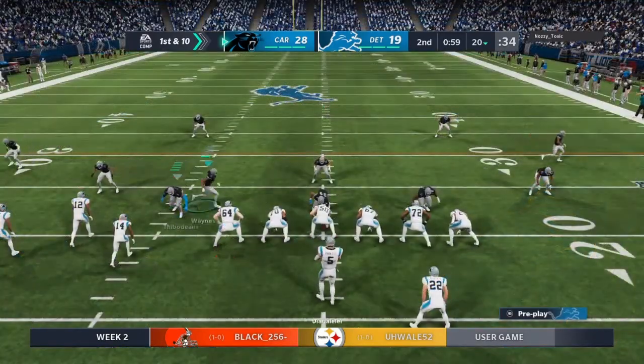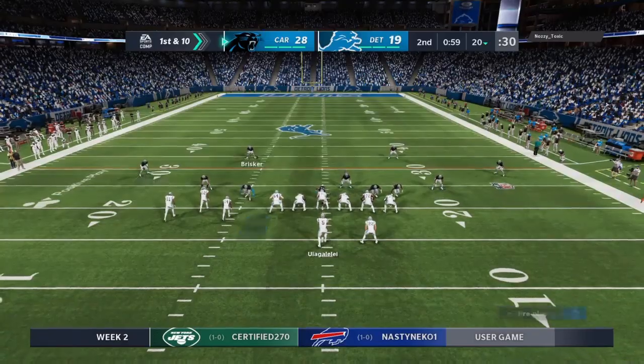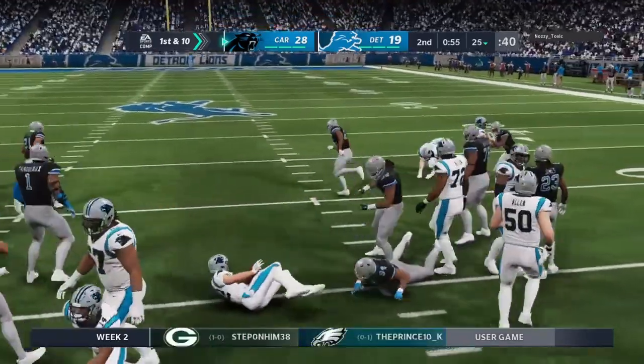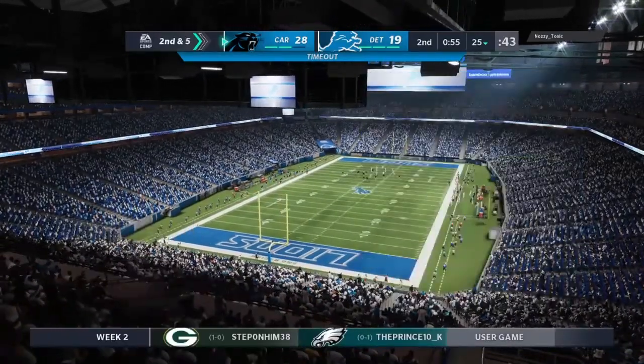The Panthers out there and ready to begin their next drive. You're under a minute to go here in the half. Field position not really in your favor, but still time to try and move the ball and get in field goal range. Yeah, you've got the lead. It's definitely a thought. Let's go ahead and try and increase it.